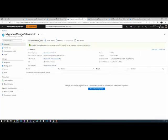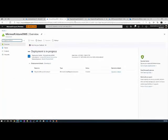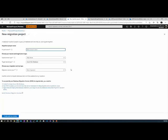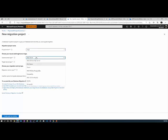So I have an Azure database migration service resource already created for this demonstration. I'm going to use this resource, and here's how the other resource will also look once the deployment is completed. The status should be online, and once it is in a ready state, we can create a new migration project. So I'm going to name the migration project MIG1.